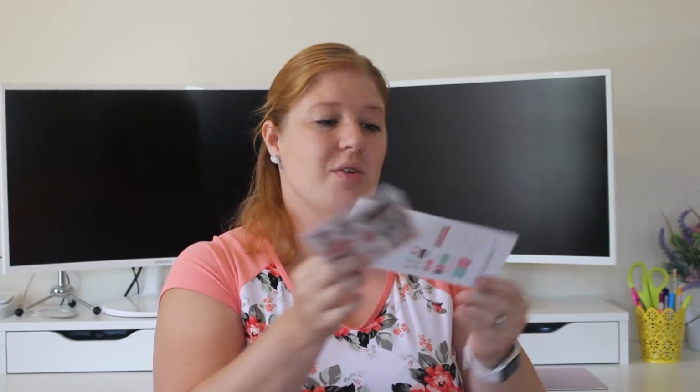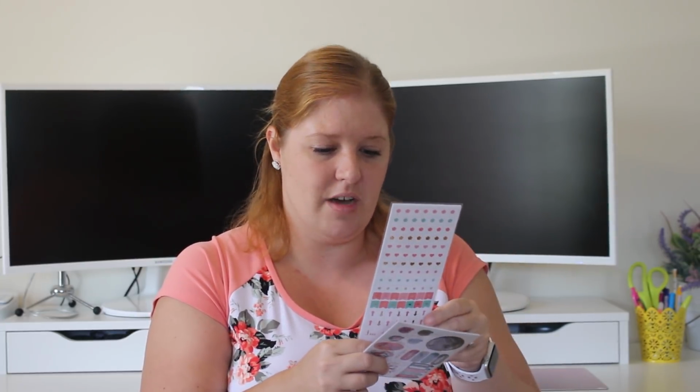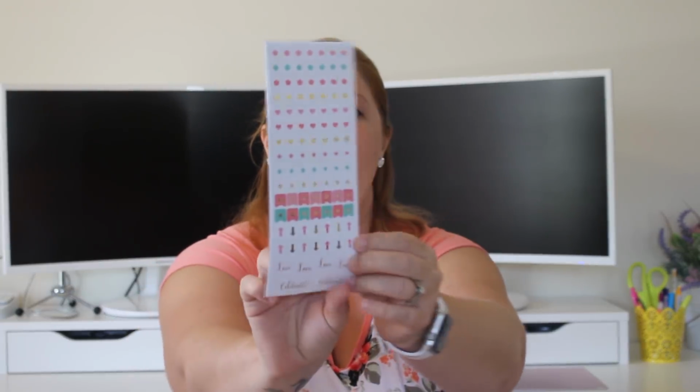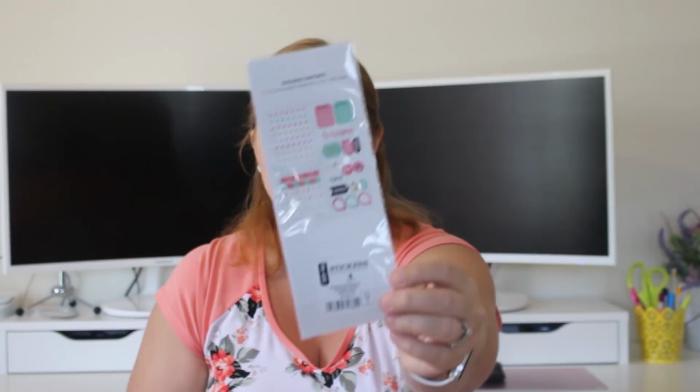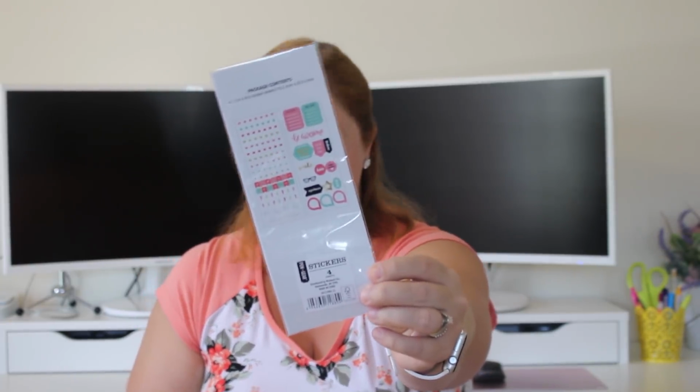Also from Walmart, you guys, they have stickers for your planner, and these were only 88 cents each. That's an awesome price. I mean, that's cheaper than the Dollar Tree. And you get quite a few in here. Does it tell me? It just says 4 sheets. It doesn't say the overall amount of stickers. But here's the first one, and it actually has, like I said, 4 different sheets in there. It only shows me 2 on the back, so maybe you get 2 of each of those sheets, possibly. Same thing with this one.